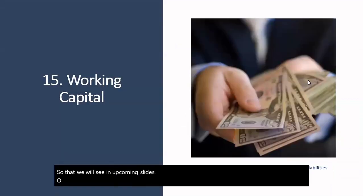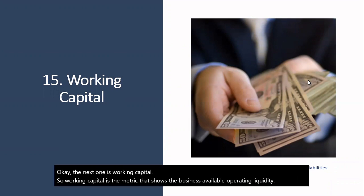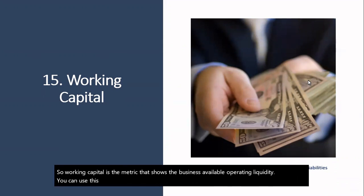Okay, the next one is working capital. So working capital is the metric that shows the business's available operating liquidity. You can use this knowledge to budget and fund daily operations.